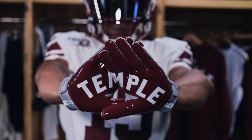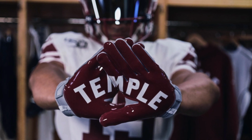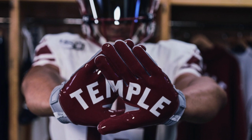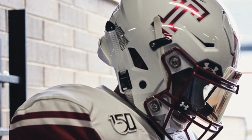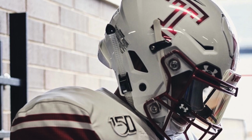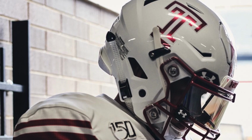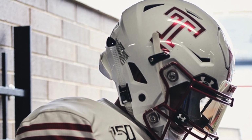Temple's heritage uniforms were a look inspired by the ones they wore on New Year's Day 1935 in the first ever Sugar Bowl against Tulane in a game played in New Orleans. Temple was coached by Pop Warner at the time, and they rocked a crisp white jersey with a crisp white helmet. They wore cherry red pants. While Temple football has not found that same type of success since that fateful day, these uniforms are a nice recreation of a classic look.